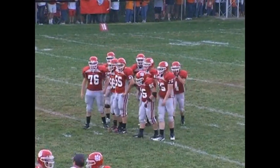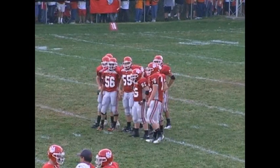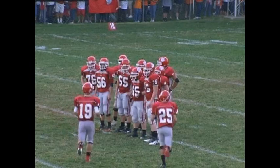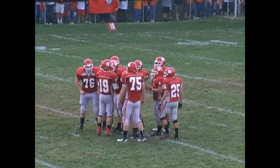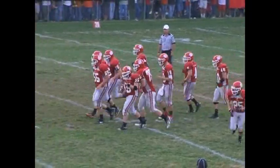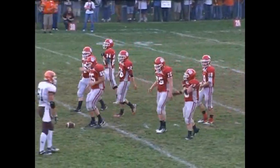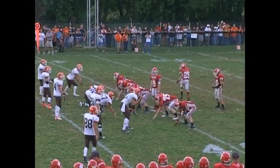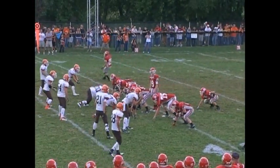3rd down and 8 now for the Tomcats on their own 42. It'll be 3rd down on about 8 for the Tomcats. Another long 3rd down situation here for the Tomcats. Last time they tried that little draw play to see if they could catch the defense off guard.